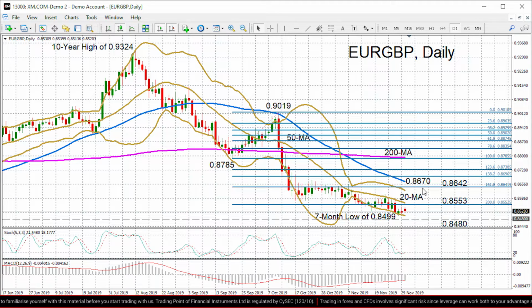If that was to happen, initial resistance should come at the 200% Fibonacci extension of the uplift from 0.8785 to 0.8519. So that is at 0.8553 and near the mid Bollinger Band, also the 20-day moving average. Clearing that hurdle could see prices climbing towards the 161.8% Fibonacci at 0.8642, and then further up is the 50-day moving average at 0.8670.